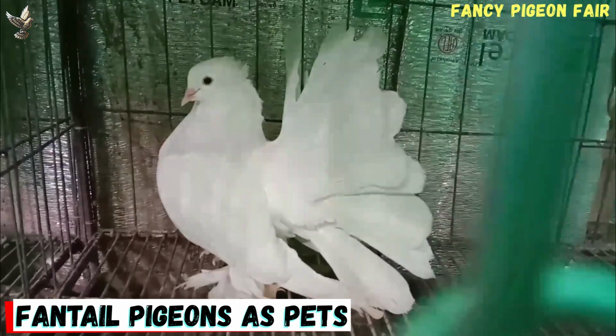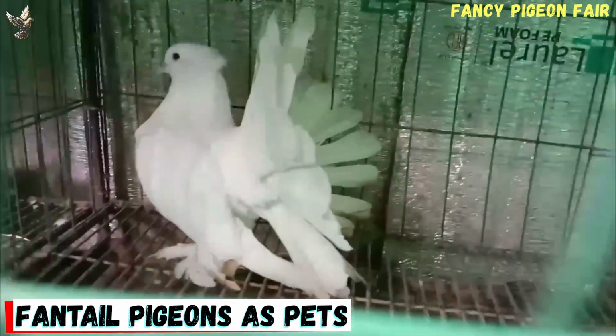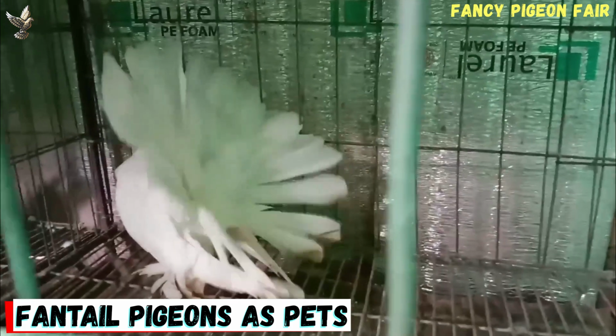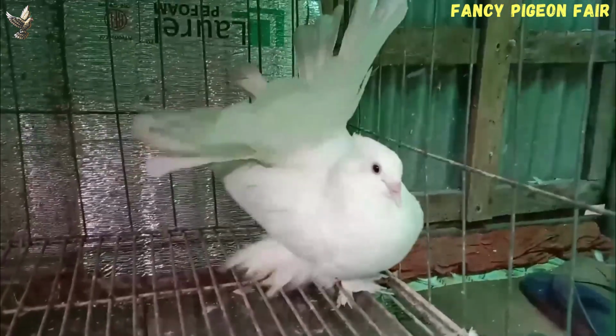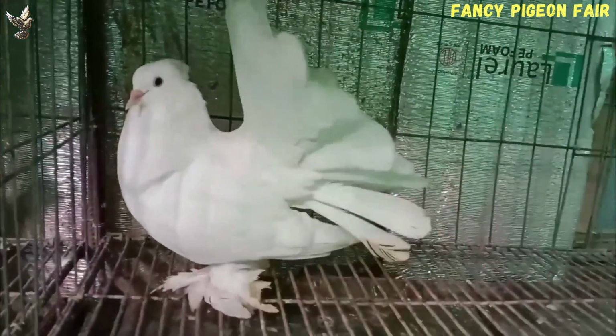Fantail pigeon as pets. Fantail pigeons are often kept as pets because of their beautiful plumage and docile temperament. They are easy to care for and make great companions for bird enthusiasts. As pets, Fantail pigeons are known for their gentle and affectionate nature and can form close bonds with their owners.